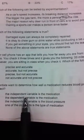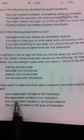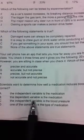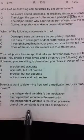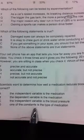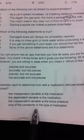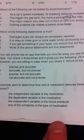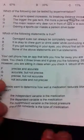So the independent variable would be the medication. The dependent variable is the blood pressure. That's wrong. This is the correct answer, A. The independent variable is the blood pressure. That's wrong. One of the constants. A constant is a control, something you're going to keep the same every single time you run this experiment. So one constant might be you want to use the same arm, you want to use the same person, you want to use the same piece of equipment, and so on.